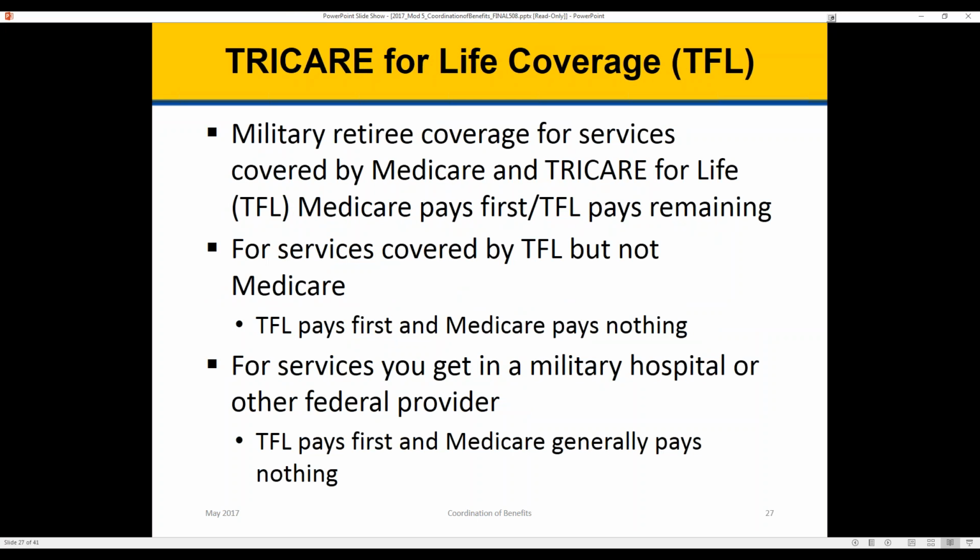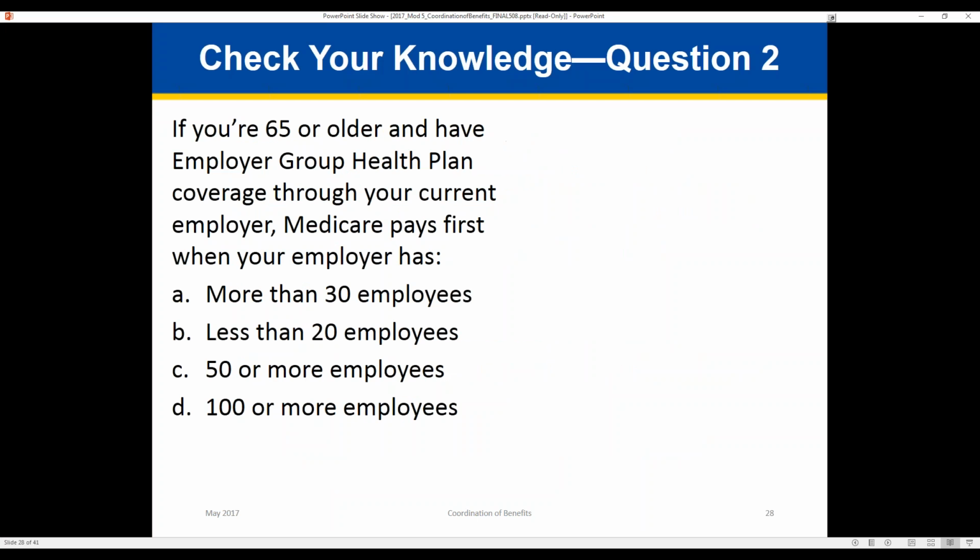With TRICARE for Life coverage, military retiree coverage, for services covered by Medicare and TRICARE for Life, in these circumstances Medicare pays first and TRICARE for Life pays the remainder. For services covered by TRICARE for Life but not Medicare, TRICARE for Life will pay first and Medicare pays nothing. If you receive services in a military hospital or other federal provider, TRICARE for Life would pay first and Medicare generally pays nothing.